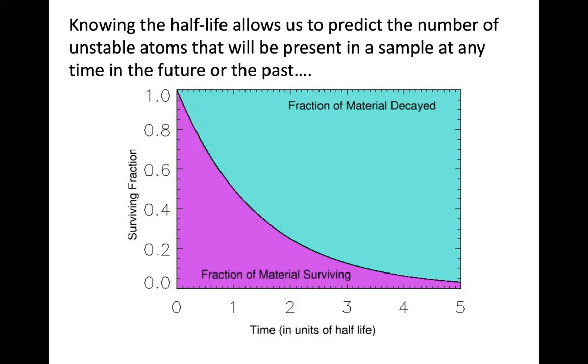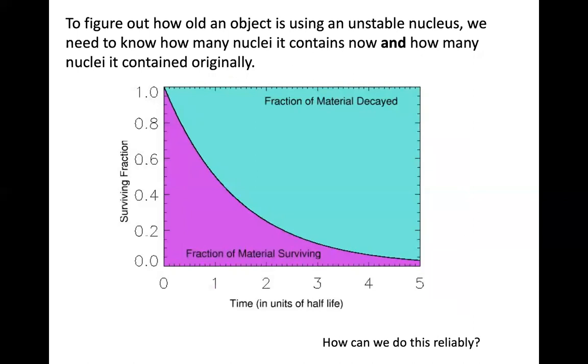So we could say, okay, 1 billion years from now, how many nuclei are there? 1 billion years ago, how many nuclei would there have been? Subject to the assumption that nothing was added or removed from that piece of material. That's a useful basis for figuring out age, but it's not everything you need. If you actually want to know the age of something, it's not enough to know how many of these unstable nuclei there are in there now. You also need to know how many nuclei it contained when it formed.